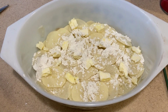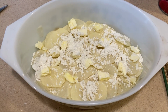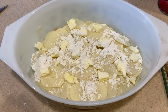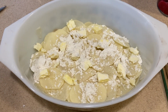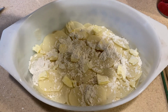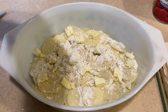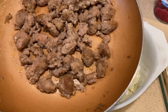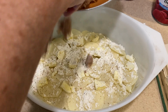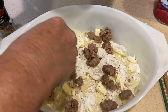Then I have 2 tablespoons of butter that I just broke up into little pieces, sprinkled around, and I did 1 tablespoon of flour. Now it says to season with salt and pepper, so I'm going to put some pepper on here. I am not going to add salt because I am using the sausage, and sausage is pretty salty. And if we need salt, we can always add it later.